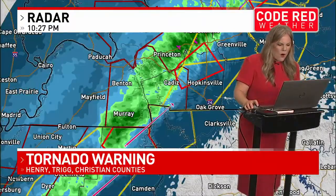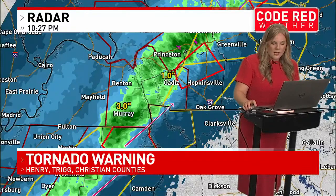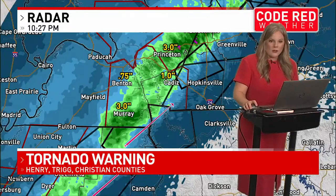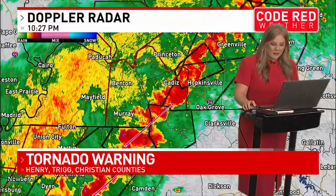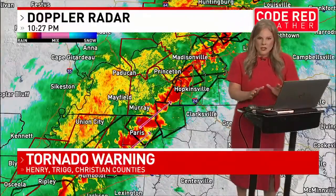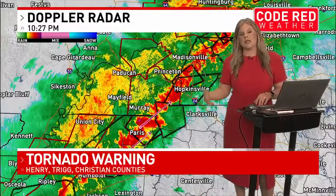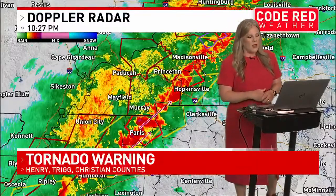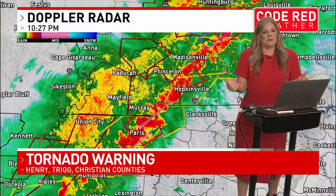There's even a 1-hour accumulation: 3 inches, an inch in Cadiz, 3 inches in Murray, Princeton, 3 inches. So again, a lot of the rain that we're seeing on the ground now is accumulating fast. So that is why we've been stressing the flash flood threat, especially for those in our northwestern counties who will continue to get hammered over the next couple of days by this front that has stalled and just doesn't seem to want to go anywhere.